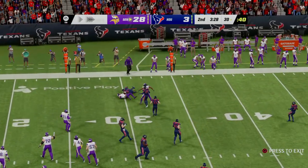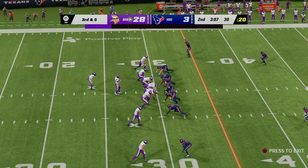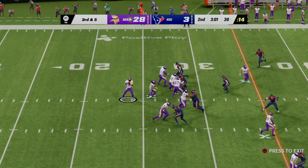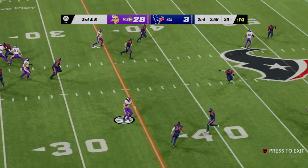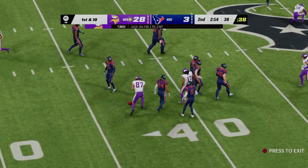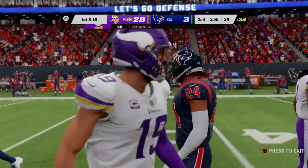Throw left side, taken in by Jefferson. Yeah, this will be a gain of 5 as he gets it to the 30. Out of the gun now on 3rd down. Catch is made by Hockenson, the tight end. And he will have a Vikings first down as he's able to get 8 yards there on 3rd and 5.